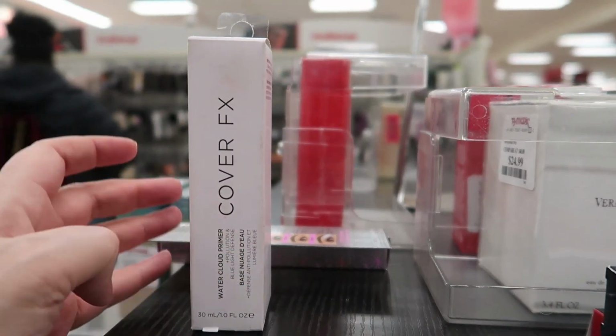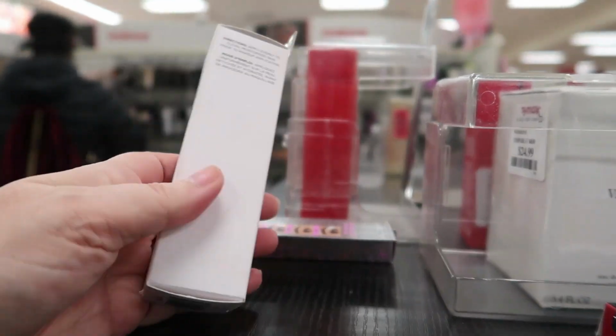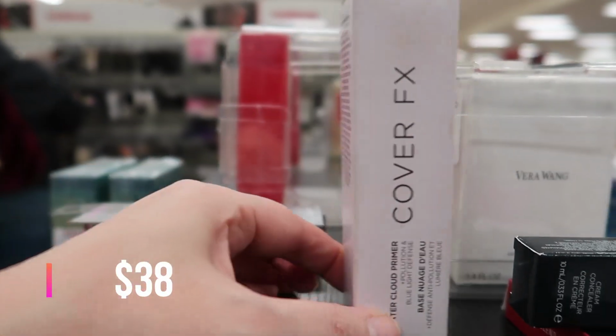And also back there was this, the Cover FX primer, the Water Cloud primer. This is going for $8, newly marked down. They make really nice primers.